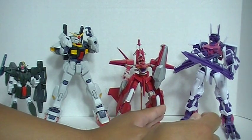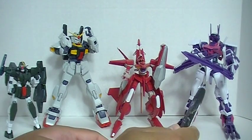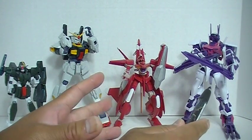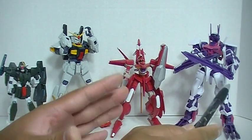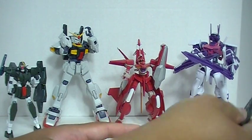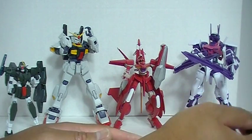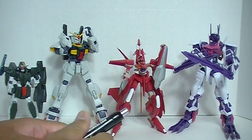Like for this example here, this is the 1/100 non-grade Mirage Frame, and I think I paid roughly $34 for this. So the question is, would you pay half that? Would you pay 17? Would you pay 10? Obviously, I'm not going to let this go for anything less than probably $10 or $15, but I don't know. If I want to sell it, I may have to compromise.